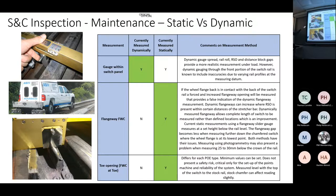So one example is a flangeway. If you were to measure a flangeway dynamically, that flangeway could be increased because the vehicle wheel has actually forced it to open. So you're measuring a dynamic flangeway, albeit it could be moving and you can see it going in and out as the wheel travels through. But do you want to measure it dynamically, or would it be better to measure it statically, so you know what it is statically before the vehicle goes into it?